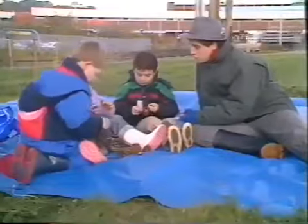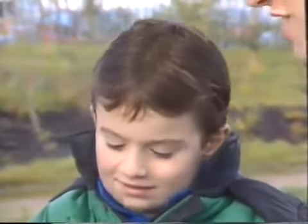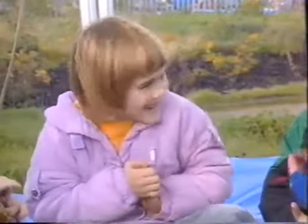You know what the proper name for conkers is? Chestnuts. Oh yeah. It's sharp, isn't it? But these ones are called sweet chestnuts because you can eat these. Not yet. You've got to cook them first.